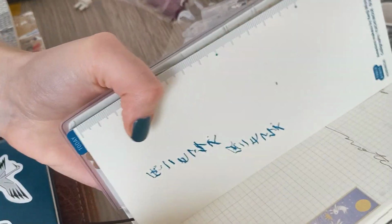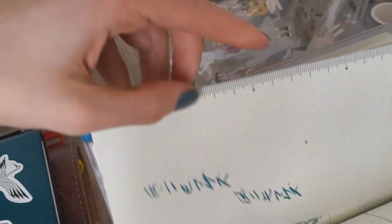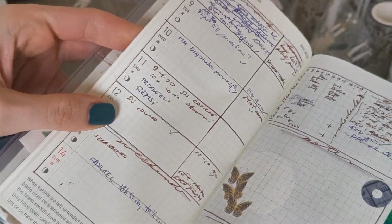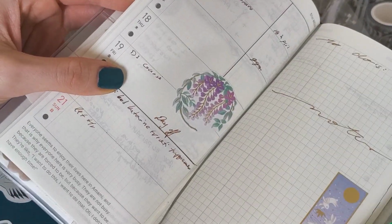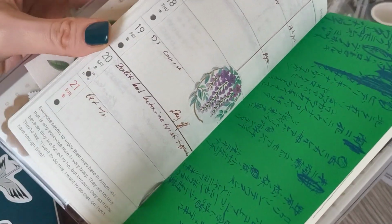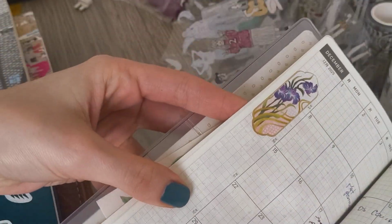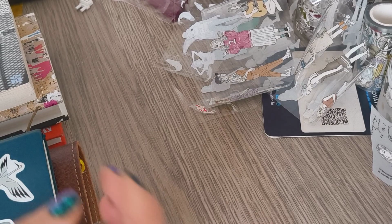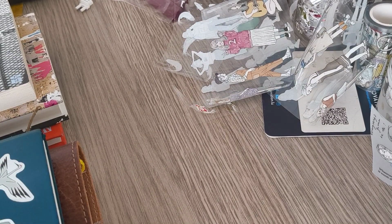So not to dwell too much on what you've seen in my last video, this is my 2026 Hobonichi. I've been in it for 2 weeks. I put on some new stickers that I got as a birthday present from my sister's friend. And they are stunning, amazing, beautiful. I've been using them up because I am in the stage of use your stationery and don't try to save the things that you like.